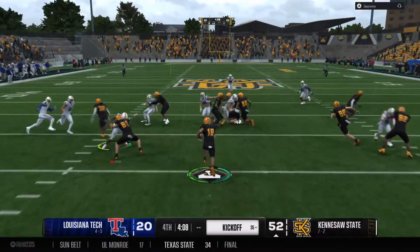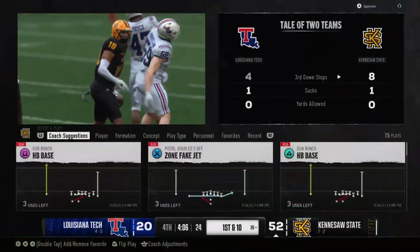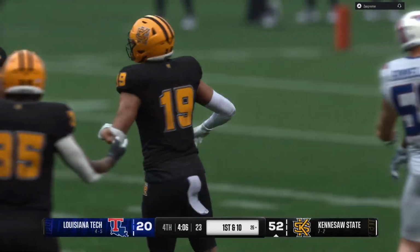From inside the 10, here he comes. Able to find enough room to get it out across the 25. He's brought down at the 26.